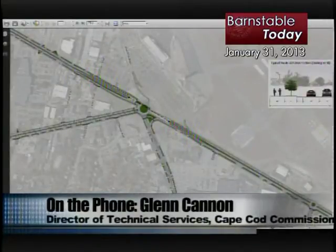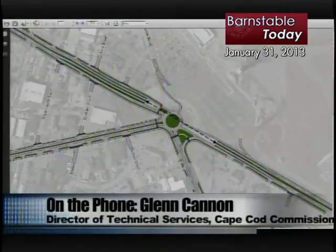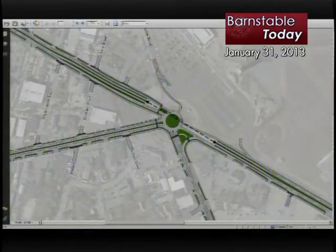In addition to that, we also looked at the short section of Route 28 in between the airport rotary and the back entrance to the Cape Cod Mall, because that section of Route 28 hadn't been addressed also, and that was something the town was interested in. So it's a 4-lane cross section on Route 132 with a raised median. And then as you drive down Route 132, you would be able to go into the underpass, go underneath a roundabout, replacing the airport rotary, and then come back up out of the underpass onto Route 28, east of the airport rotary, and then continue on to Yarmouth Road.